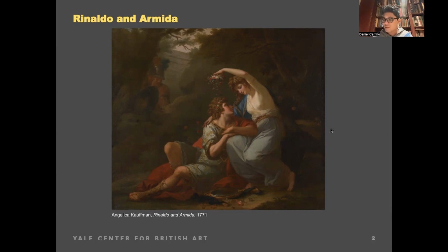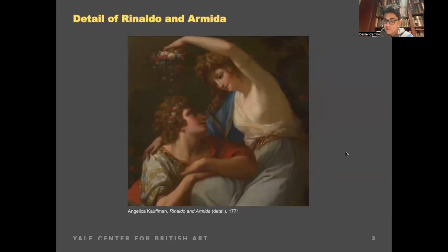Also, here, notice the use of colors. The background is muted greens and browns, but the characters themselves are heavily shaded by bright reds and blues, even the two background characters over here. Now, as we move to our next detail, we can see that there is also an elegant symmetry to the composition without it being static. The two characters here, we have Ronaldo on the left and Armida on the right. They're dynamic yet still oddly symmetrical, with their arms and heads forming an oval shape circling each other.